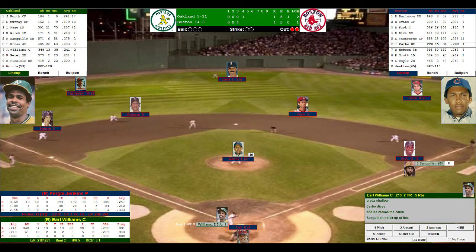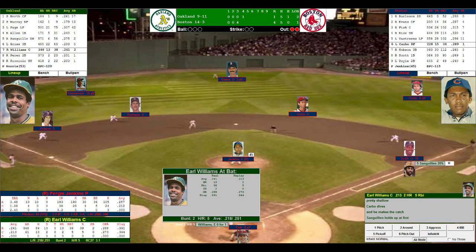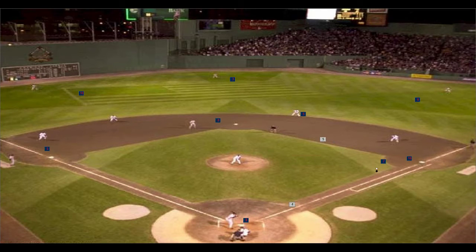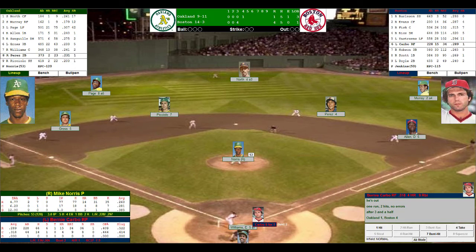Seguin retreats back to first, so there's 2 outs. And that brings up Earl Williams, the Oakland catcher, 0 for 1. Fly deep to right center in the second. The windup and the pitch by Jenkins. Grounder to Scott, flips it over to Jenkins, inning over.